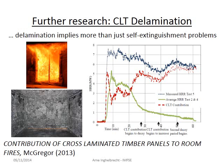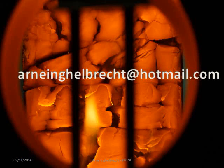However, keep in mind that maybe through re-engineering of the glues adopted in these products, we could definitely resolve some of those issues. Now we have come to the end of my presentation.